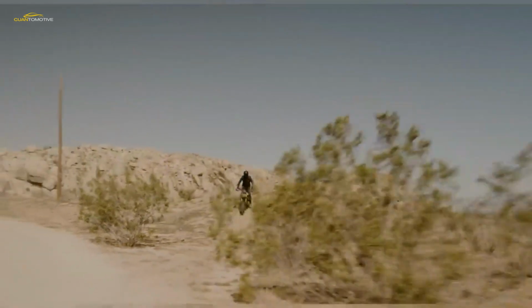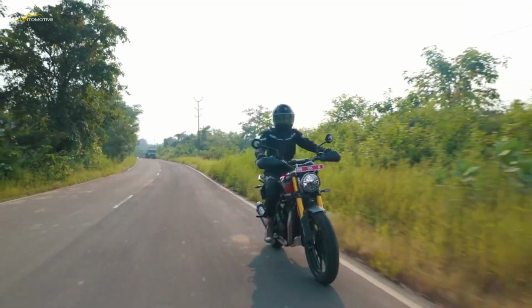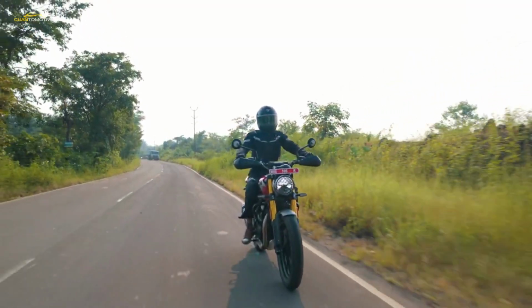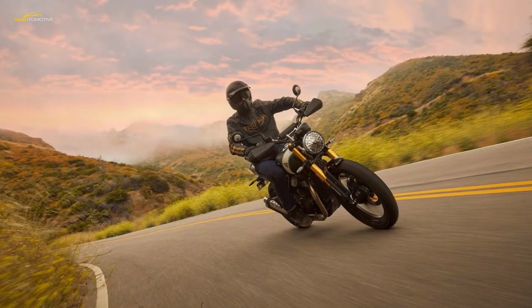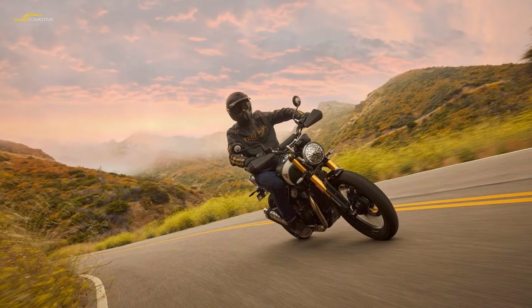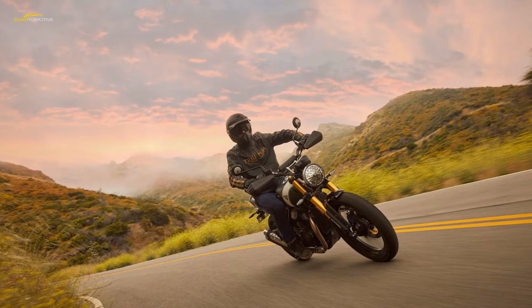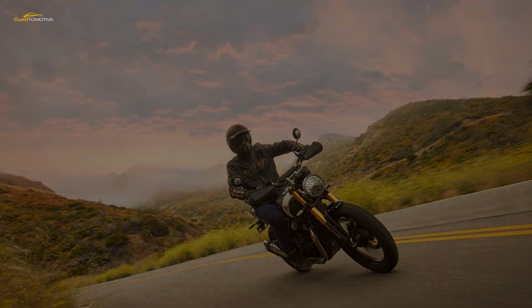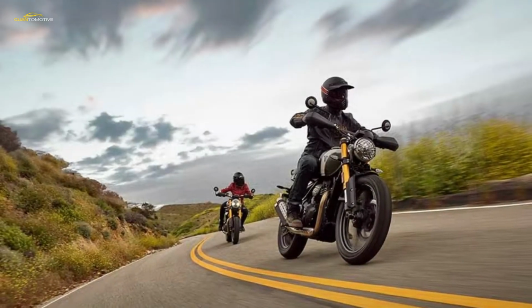Let's start with what's shared across the new TR series range. The engine is a DOHC 4-valve single with finger followers to reduce valve train inertia and a reverse rotating balancer shaft to reduce vibrations, kicking out 39.5 horsepower at 8,000 revolutions per minute and 27.7 pound-feet of torque at 6,500 revolutions per minute. It's in the same state of tune as the Speed 400.